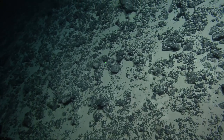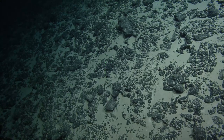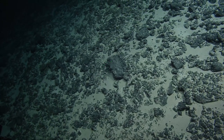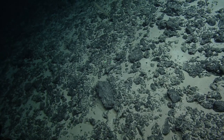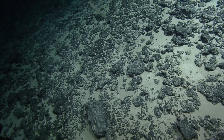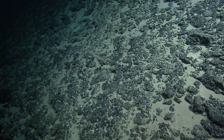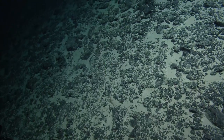Yeah, there have been some studies recently on communities on different ages of lava flows on the same seamount, and on the scale of decades to thousands of years, there are differences by the age of the lava flow, but that also makes sense because it's also like settling, right? One of the things too that you find is kind of interesting though. Some of these seamounts are quite close to each other.